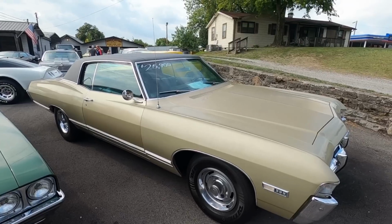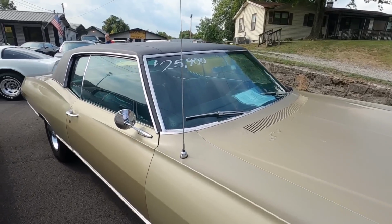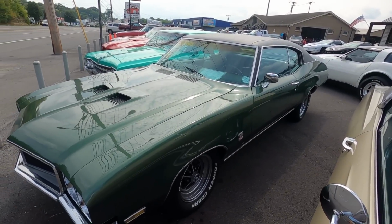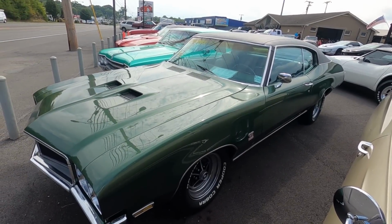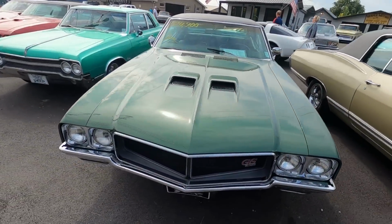And yes, there is a test drive video on all the cars, especially this one. You can look below in our playlist, cars currently available. Right next to that, this one is on hold, but it's a 1970 Buick Skylark. Got it priced at $24,900.